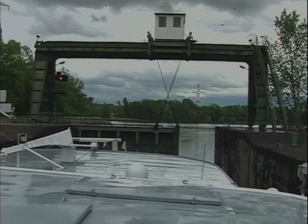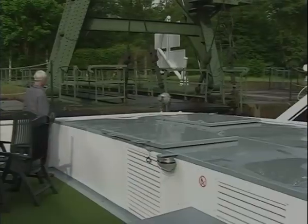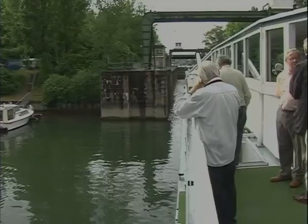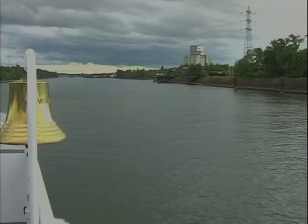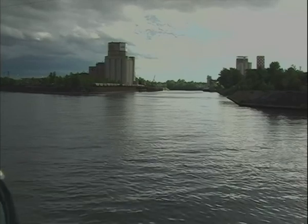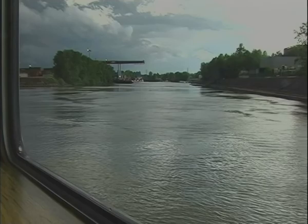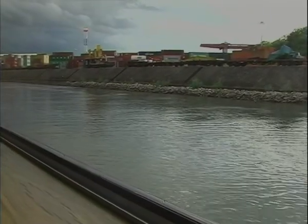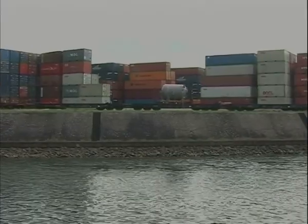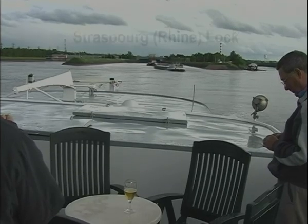The only concession to modernisation is the new panelling on the shed. Four new basins comprise the new port of Strasbourg to the south of the city. The larger of the two chambers of Strasbourg lock ahead is closed for repairs. There's a queue, we may be in for a long wait.